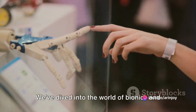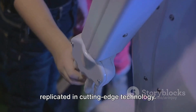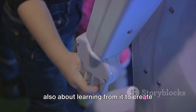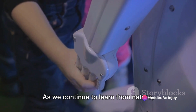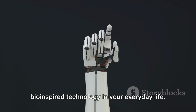We've dived into the world of bionics and robotics, marveling at how the movements and functions of animals are being replicated in cutting-edge technology. And we've seen how bioinspired technology is not just about mimicking nature, but also about learning from it to create sustainable solutions for our environmental challenges. As we continue to learn from nature, remember to look for the marvels of bio-inspired technology in your everyday life.